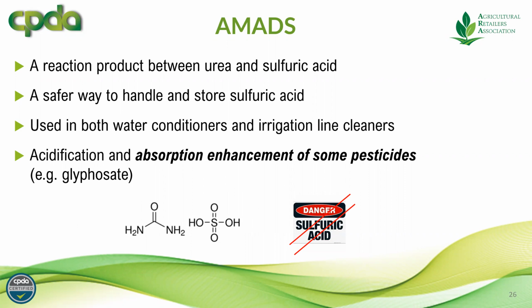For a long time, this use was limited to just water conditioning for irrigation line cleaners, but they found through testing and research that it also has a pretty good absorption enhancement of some pesticides, particularly glyphosate. There was a series of patents published in the late 80s, and this turned into commercial products. These materials collectively have been called AMADS. Next slide, please.